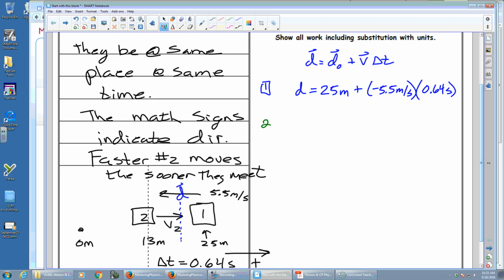For object 2, it's also going to end up at D. It started at 13 meters. I don't know how fast it moves, so I'm just going to call that V2. And it moved for 0.64 seconds. Oh, those both equal D. So could I set them equal to each other?